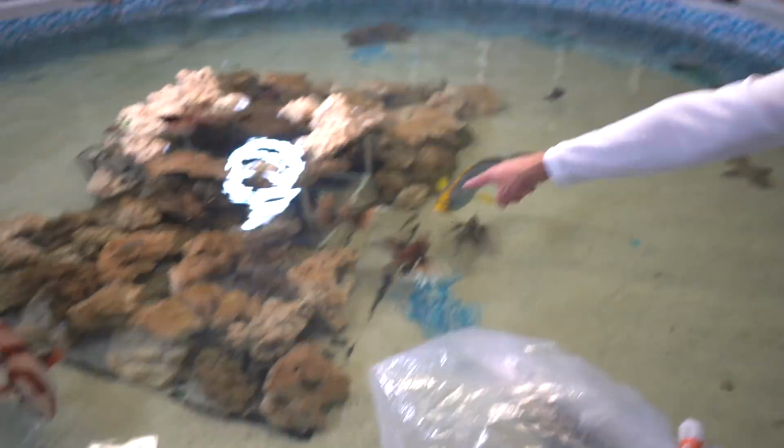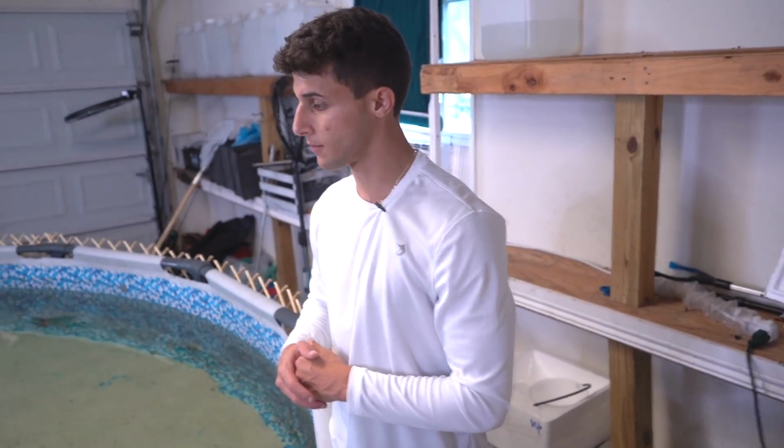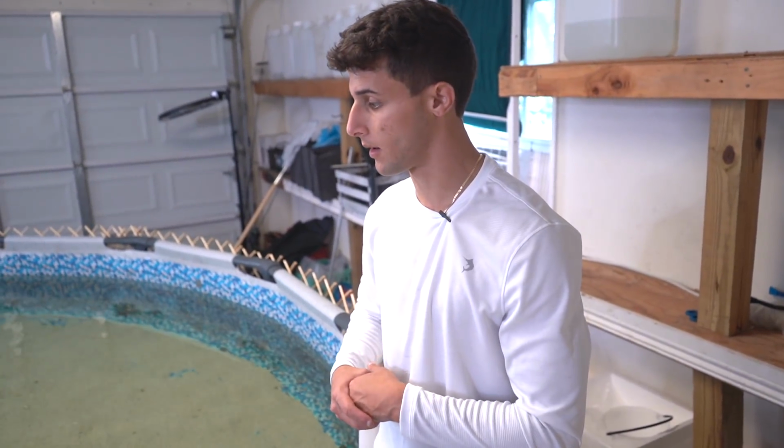And you can see right there in the rocks, there's our other little tessellata eel. Like I said before, he's gonna be going to a new home, getting a lot bigger, and then once he gets bigger, he'll come back to the pond. Probably the new pond by then, but it's gonna be pretty epic.